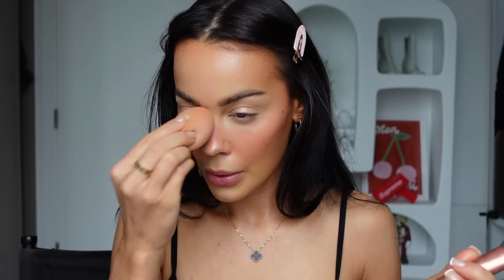This formula as well is really, really pretty. I don't really like a shimmery liquid blush. I like it matte and then I like to add my own highlight on top. But look, it just blends out so well when you use a brush and a beauty blender. See, that for me is literally perfect. That was such a nice shade as well. Let me get the name. This was Reef. Coral Reef.